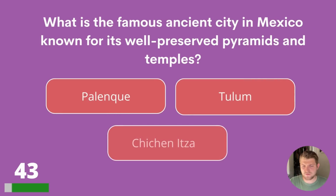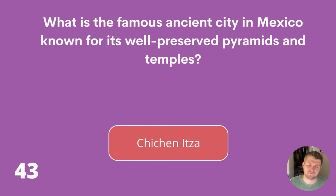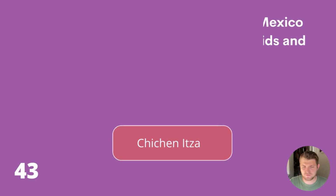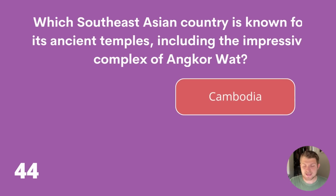43. What is the famous ancient city in Mexico known for its well-preserved pyramids and temples? Palenque, Tulum, or Chichen Itza? The answer is Chichen Itza. Here's question 44. Which Southeast Asian country is known for its ancient temples, including the impressive complex of Angkor Wat? Myanmar, Cambodia, or Laos? The answer is Cambodia.